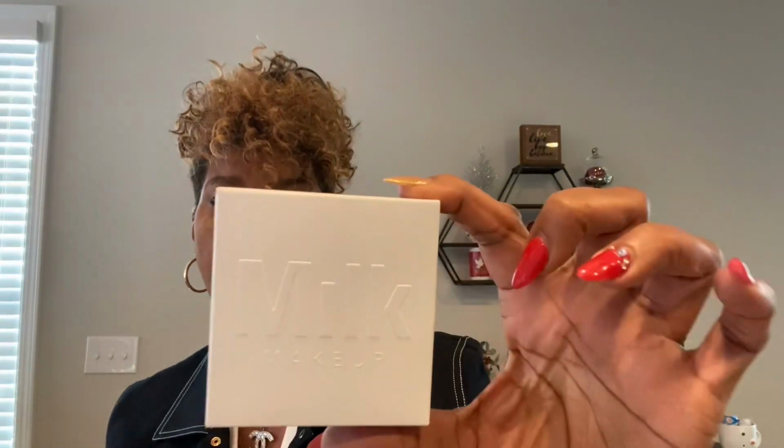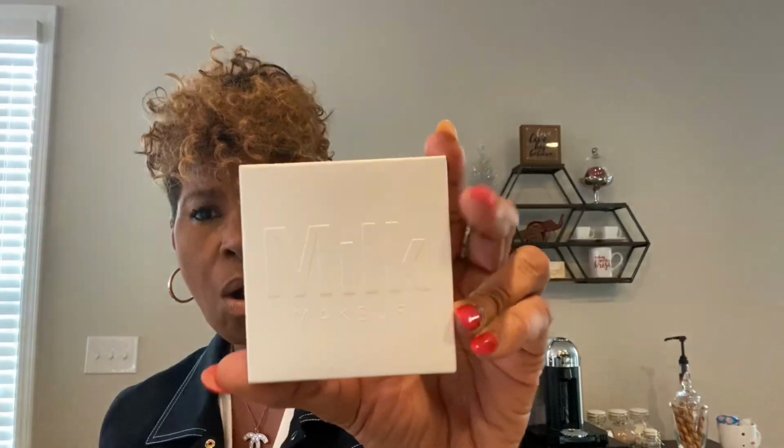Then I picked up this highlighter. And it is by a brand called Milk. Now, this is new. I always wear highlighter, but I've never tried this particular brand before. And I picked it up at the recommendation of the lady that worked there. I can't get this open, but I will open it.